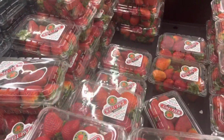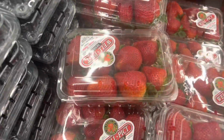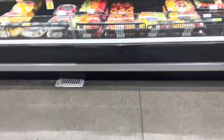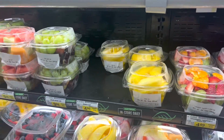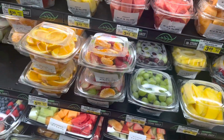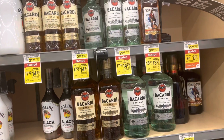Should I have these strawberries? Let me see. I'm not wasting my strawberries, y'all. I'll be back, y'all. Alright, y'all, so we are at the fruits with it, but they don't have no fruits. This is what they got. I'll be back again.